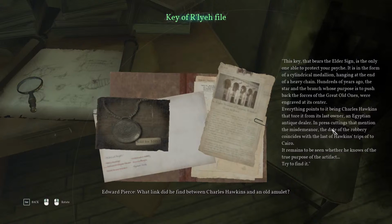What link did he find between Charles Hawkins and an old amulet? This key that builds the elder sign. Oh, that's what that little starry thing is. An elder sign. I've heard of the term elder sign, but I'm unfamiliar with what it is or what it means.